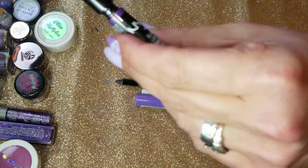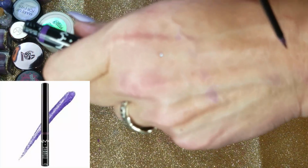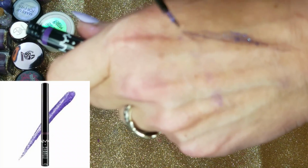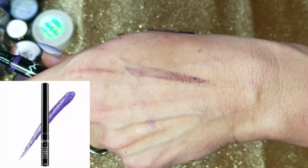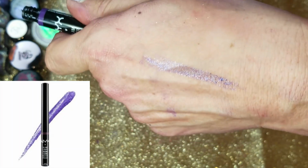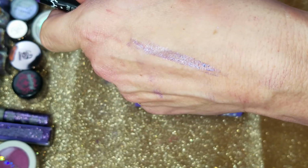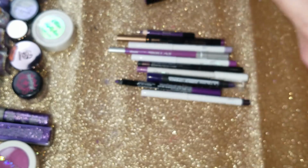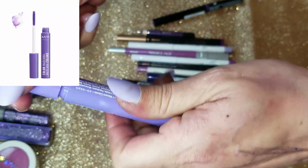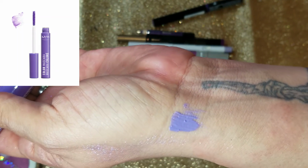First one that I always grab for a liquid purple is Glam Purple. And this is from NYX. This has glitter in it, but it's not a heavy glitter. And when it's used on the eye, it looks really pretty. And it dries down to a clear base, which is really nice. It doesn't affect the eyeshadow underneath. This is a NYX mascara, and this is the shade Forget Me Not. And this is a really cool lavender.